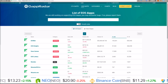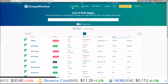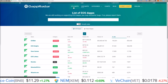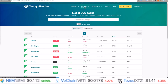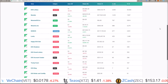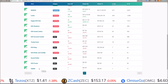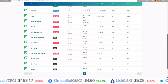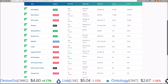EOS Dapps are now on Dappradar. Dappradar was exclusively an ETH Dapps platform where you could track how many users and what transaction volume ETH Dapps had, but now EOS Dapps have been added. Yesterday it was 14 Dapps, but today we are up to 19 Dapps. So they're continuing to add EOS Dapps here. This is not the full list. Like I said, we see a 5 Dapp increase from yesterday, and I expect this number to keep going up as they continue to add.